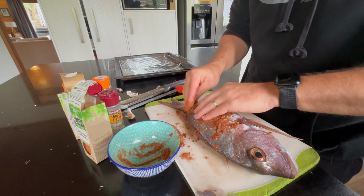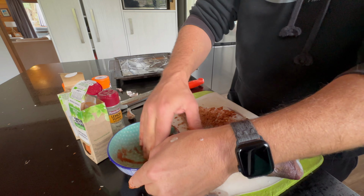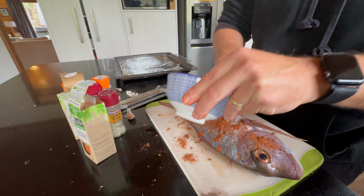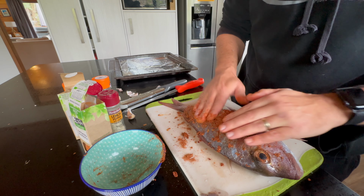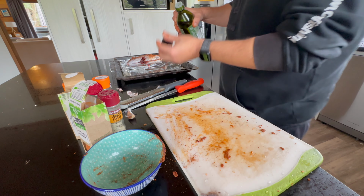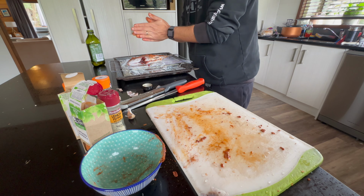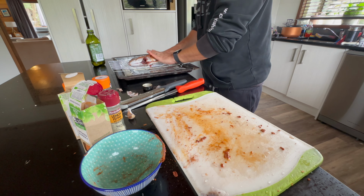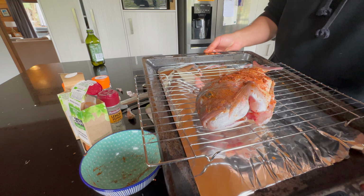As it's cooked with all these spices, we then use a braising liquid to pull the flesh off effectively, like a pulled pork, and then we mix that in with everything. So I'm just going to rub on both sides a little bit of olive oil. And there we have it. One fish ready for the oven.